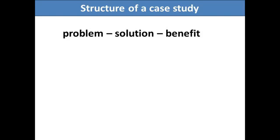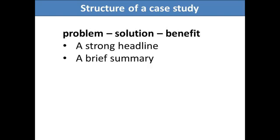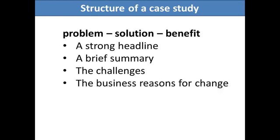Do you remember in our previous session, we talked about the basic structure of a case study: problem, solution, benefit. And that, with slight variation, is the typical structure of a case study. We start off with a strong headline, usually stating a benefit that's been achieved, such as Company X drives down costs and captures market share with Zizzo. We follow with a brief couple of lines summarizing the whole of the case study. We go on to a description of the challenges that Company X has been experiencing before they adopted Zizzo, the business reasons they had for change, and the criteria for selecting the right product or services to solve those problems. And finally, we sum up with the benefits they're now enjoying, and possibly a description of the excellent relationship they have with the people at Zizzo.